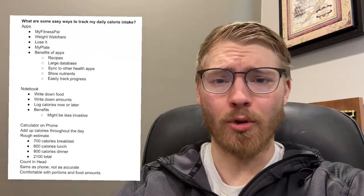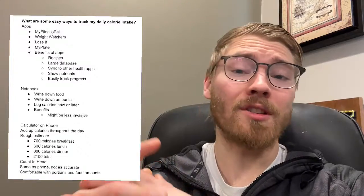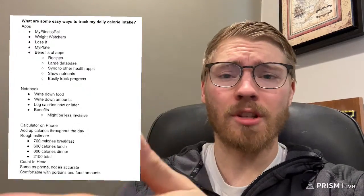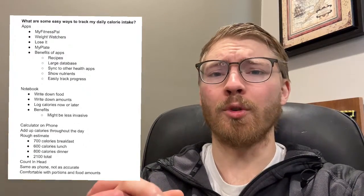So if you're somebody who is lacking on a specific micronutrient, specific vitamin, let's say you're somebody who's trying to focus on getting proper vitamin D because it's the winter time and maybe you don't get as much sunlight as you need. You can literally see the vitamin D in food and the vitamin D that you are consuming throughout the day on those specific given apps. So really, really useful tool.